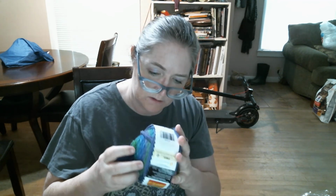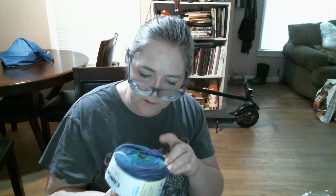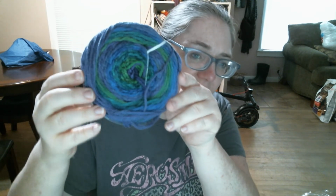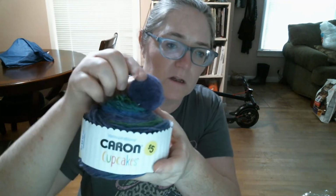This one is, what's this one called? This one is called Sour Grapes. This one's really pretty to me. I'm not really that big of a purple person, but I love purple and green together. And this is, yeah, you can really see that green in there, but it's like a dark purple and green. Of course, you got the really dark purple pom on top.